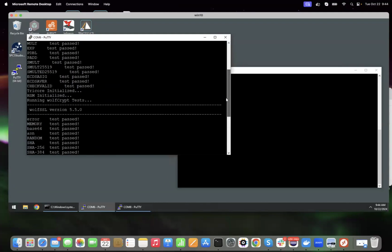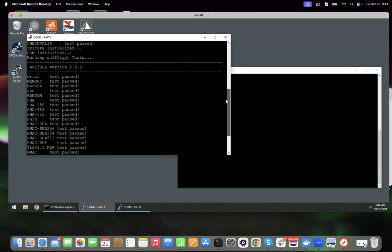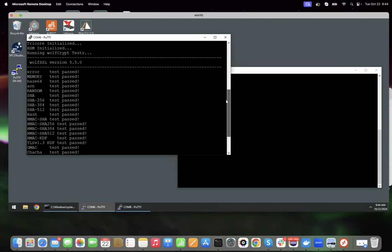Right at the beginning, we get the Tri-Core initialized, HSM initialized. This is the Tri-Core coming up. It announces over the serial port that it's working. The HSM comes up because we've communicated with the HSM, and the HSM then prints out, hey, we've initialized. Now we jump into the Tri-Core running the wolfCrypt tests.